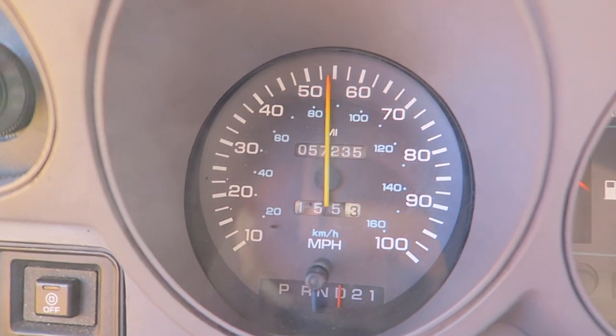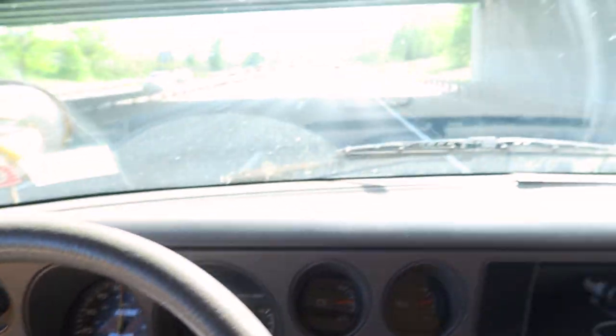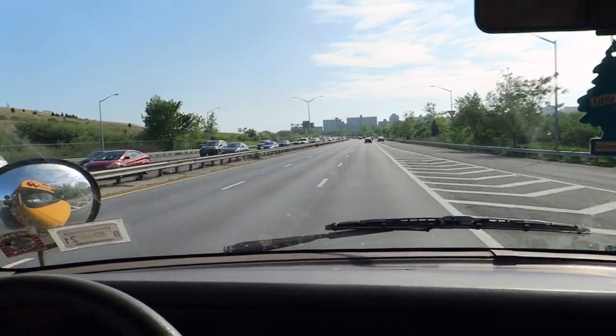All we got here, 57,000 on the clock. Runs like a champ. I mean, I really don't want to sell it, but I got to. I gotta get rid of all these buses.